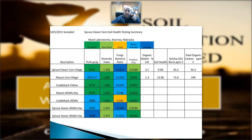Mary could probably talk about the analysis better than I can, but these are some measures that have been recommended by the scientists of how to assess soil health.